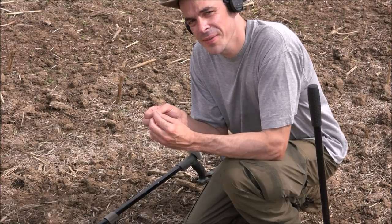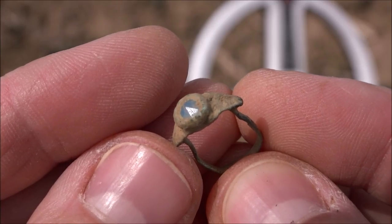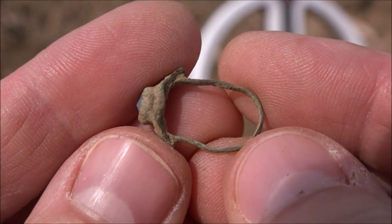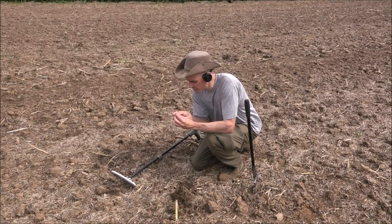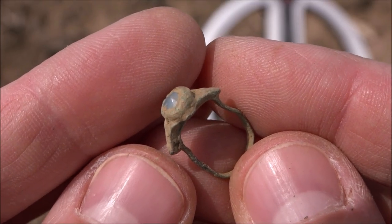I found a little ring. As you can see, it's not a very valuable ring. I think the stone, the gemstone, is made out of glass, and the size speaks for a children's ring. I can't date it. It is not very easy, but according to the patina, I would say that it has to be 1800s, maybe early 1900s. But I always like to find rings. It's always exciting.